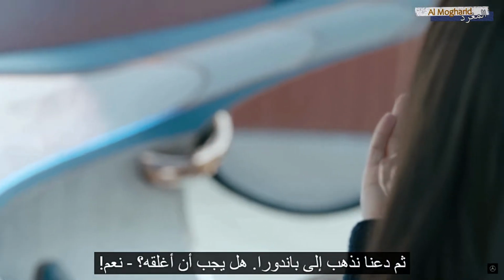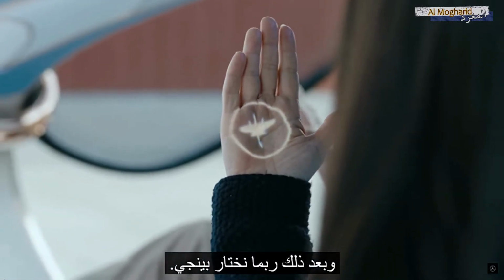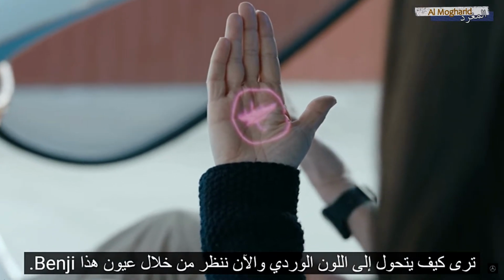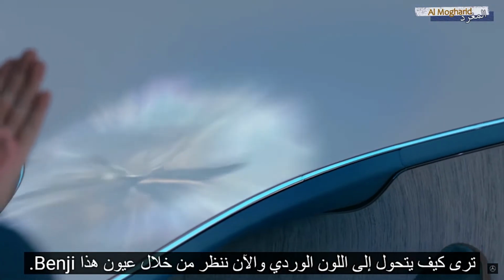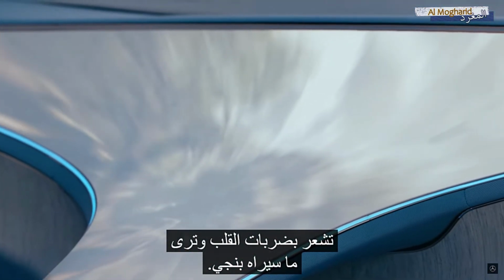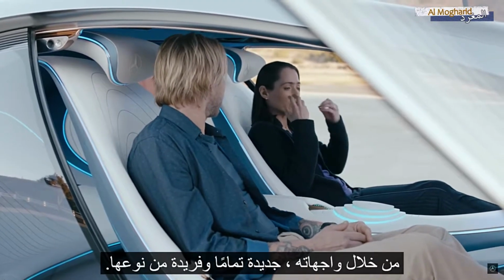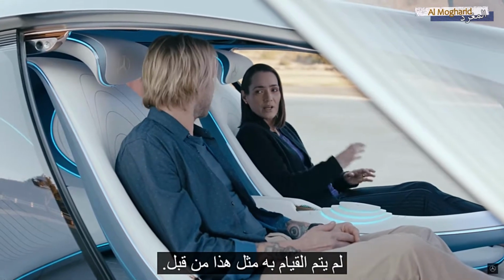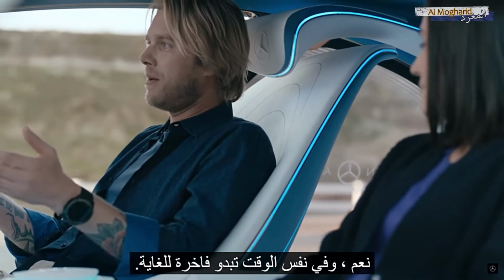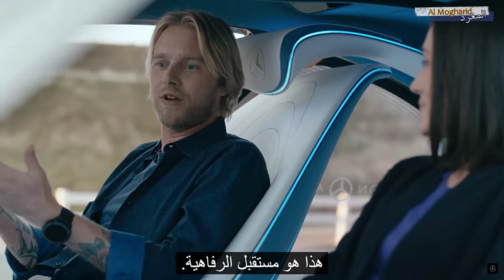And then let's go to Pandora. Shall I close it? Yeah. Then we select the Benji maybe. And you see how this gets pinkish. And now you look through the eyes of this Benji, you feel the heartbeat, and you see what the Benji would see. In this sense, this experience that the car is really approaching you with the interface is very new and unique, and it hasn't been done before. And then, at the same time, make it look as luxurious as this. This is the future of luxury.